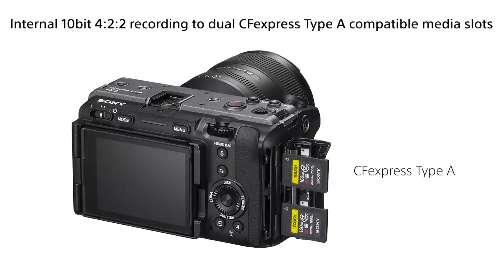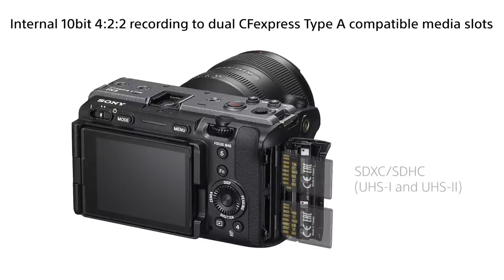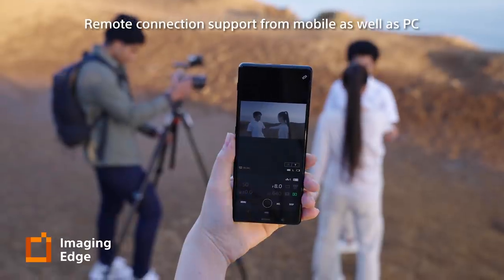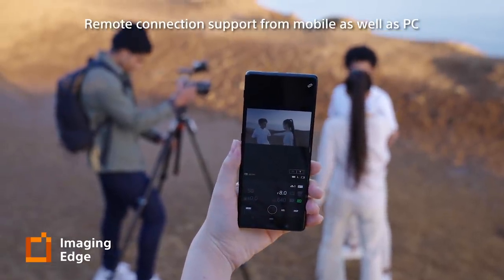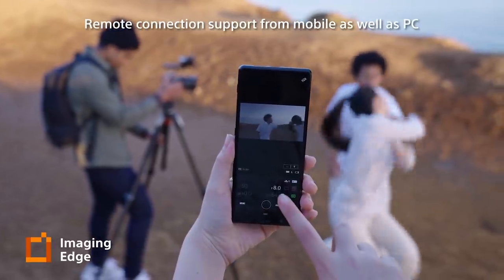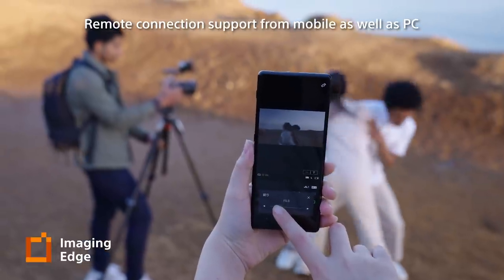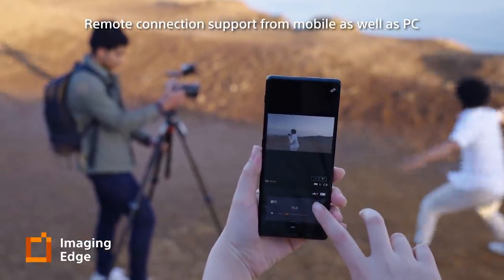Dual memory card slots allow backup and relay recordings, and the data read-write speed can be boosted by using CFexpress Type A cards. The FX3 provides 4.2K 16-bit RAW output over a full HDMI port. Remote camera control is possible with the Imaging Edge mobile app on a tablet or smartphone, or via the Imaging Edge remote app on a PC, allowing focus controls.